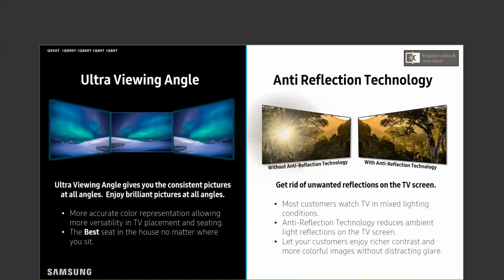We also have our ultra viewing and anti-reflective technologies that are found within all the TVs that offer full array. Ultra viewing angle is basically going to be something that allows us to see the best picture from any seat in the room. So it doesn't matter if you're going to be in the center of the room to have the best seat in the house. With ultra viewing angle, you can sit to the left, to the right, and see a great picture because the colors aren't going to shift, because we have that ultra viewing technology that allows us to have better seating for multiple seats within the room.